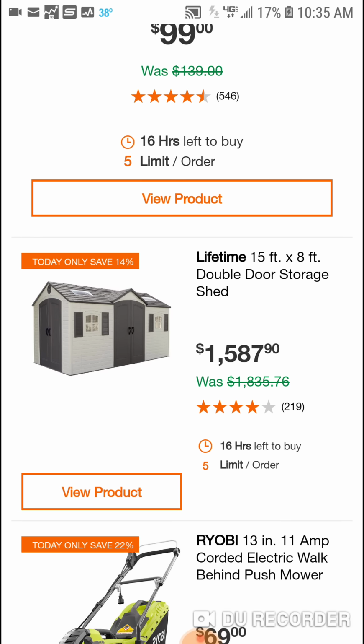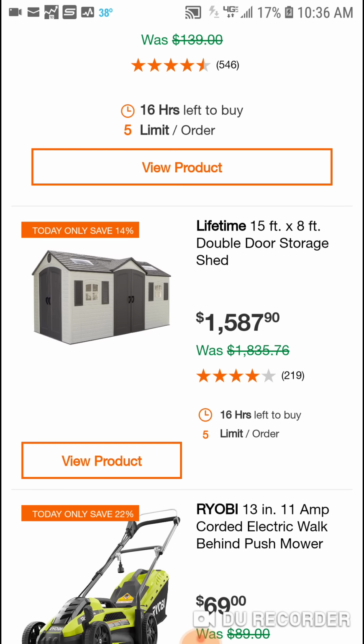15 by 8, that's a big shed right there. For 1500. You got two doors too. Two entryways. Again, you're down on your luck, you lost your job, right? You lost your house. You went bankrupt. What are you going to do? You buy one of these. You find a nice spot in the woods. Get yourself a Planet Fitness membership. $9 a month, man. You're showering, you're shaving, cutting your hair.